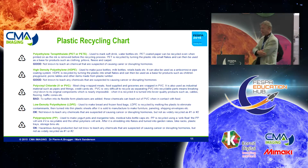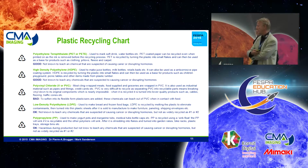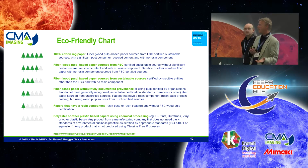When you consider the eco-friendliness of a media, there are plenty of factors to consider. Plastic recycling, so that's one factor when you choose the base: from polyester base or high-density polyethylene or PVC, a nasty one, or polypropylene base. So there is a lot of consideration. Also there are people considering the friendliness versus ecology, if it is a paper, recycled paper, FSC pulp that you use in a photographic base, or paper including a resin component like photographic paper.